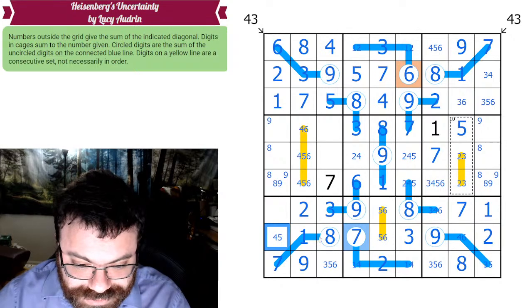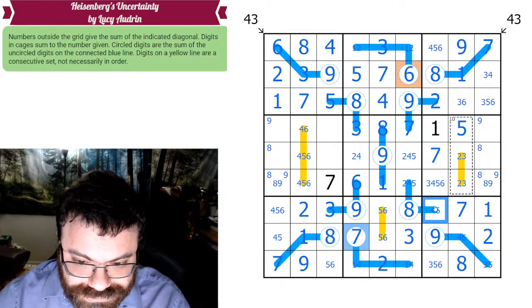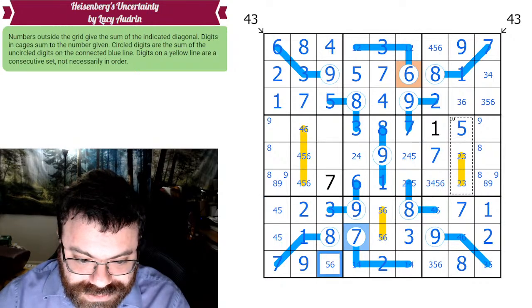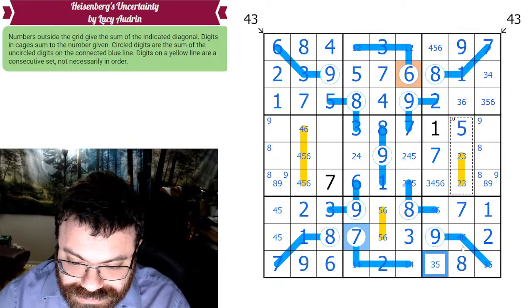Not a 6. This isn't a 3. This is also from 4, 5, 6. There's too much going on here. There we go. That's still not a 6. The 6 goes here. 4, 6 pair, 3, 5 pair.